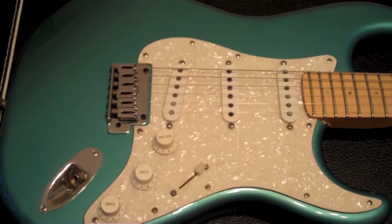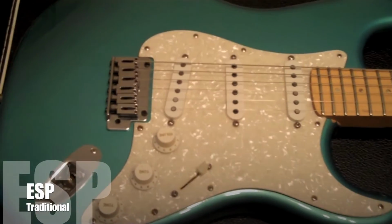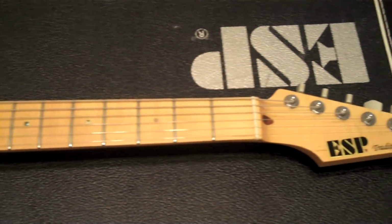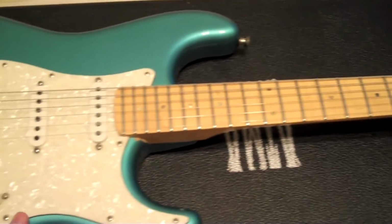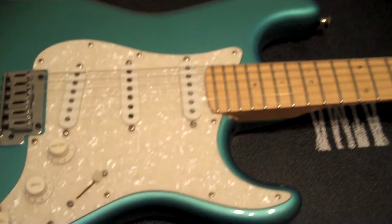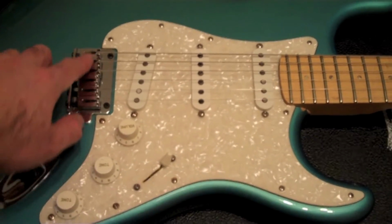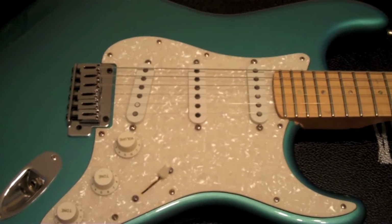Alright, so continuing on with the ESP theme. This is an ESP Traditional, which is the precursor to the Vintage Plus guitar. Actually, this is pretty much the same specs as the Vintage Plus, but I think just a year prior to them naming it Vintage Plus. They might have a different trim system or tremolo. But the current Vintage Pluses are a little bit different.